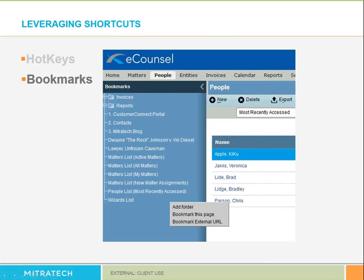The bookmarks pane is visible on many pages in eCounsel on the left-hand side. It can be collapsed and expanded by clicking this arrow. As you'll see in the bookmarks prompt that is brought up there, we can add bookmarks for folders, pages within eCounsel, and bookmarks to external URLs.